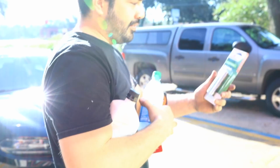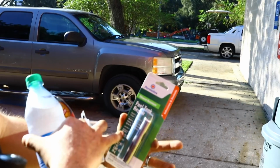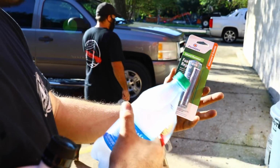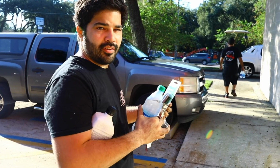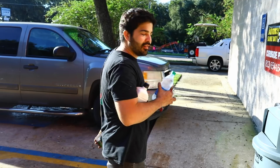We ended up draining the fuel tank, and now to just seal it so that we get to the track. Hopefully it's sealed and we can actually race the car. If not, we only have one car for the weekend. We got this fuel tank repair, and it says it works on wet surfaces, like gas. So I think it's gonna work out. It takes an hour to dry, so it's gonna take an hour for us to get to the track. So we'll just leave this curing, and we should be good for racing today.